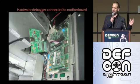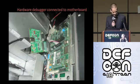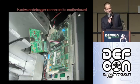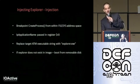Teaches me a lot about hacking ATMs. I got his business card, we kept in touch, but I think possibly after this presentation that relationship may be severed. But yeah, the lesson was always back up your firmware.